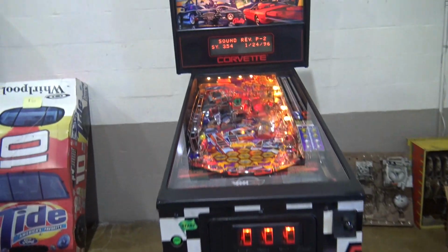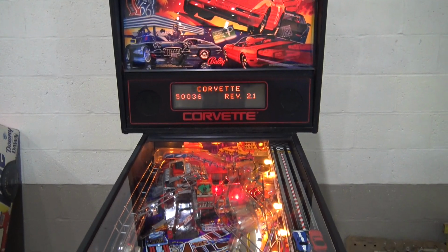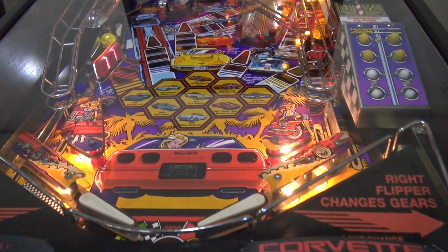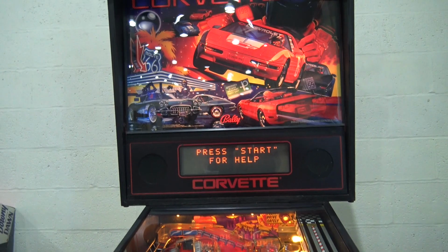So one of my favorite cars, the Corvette. This game right here, 2,600 bucks. Okay. Nice. Clean too. My least favorite body style of the Corvette, but it's still a Corvette pinball machine.